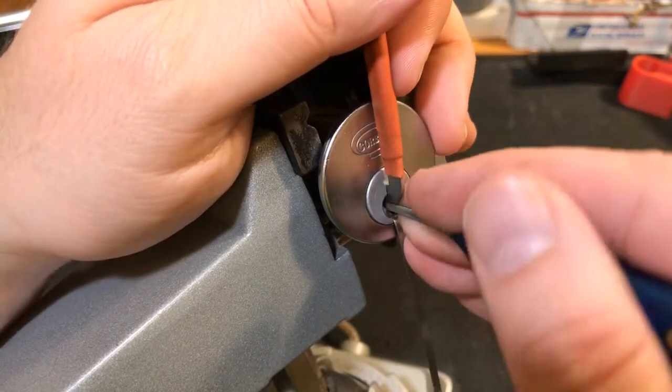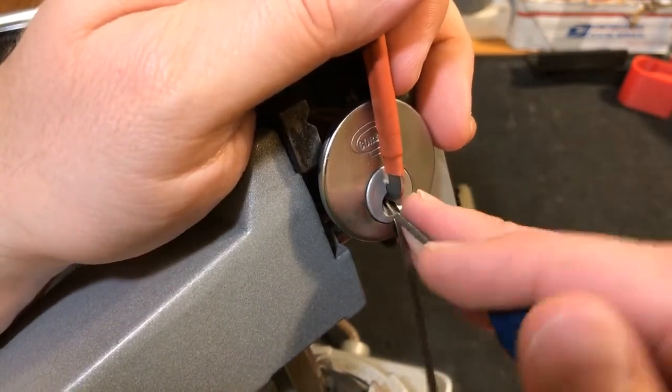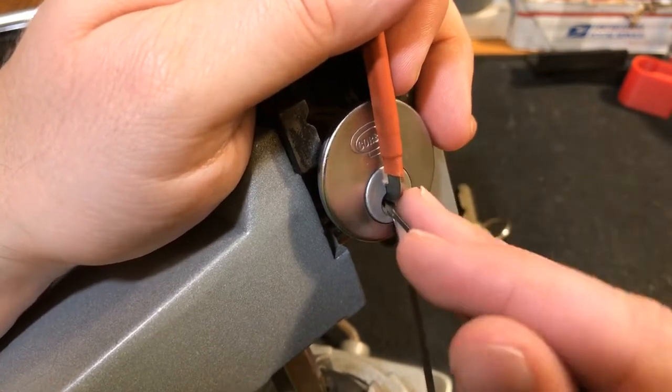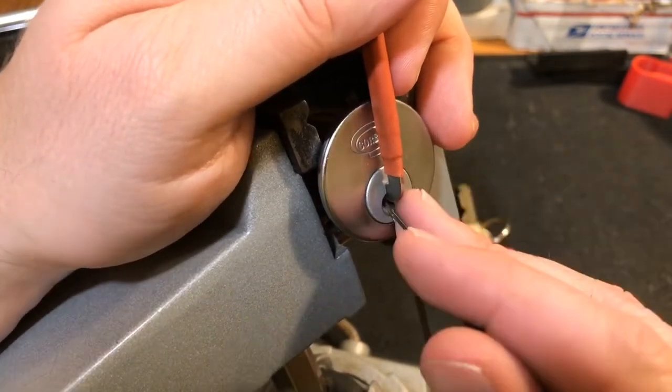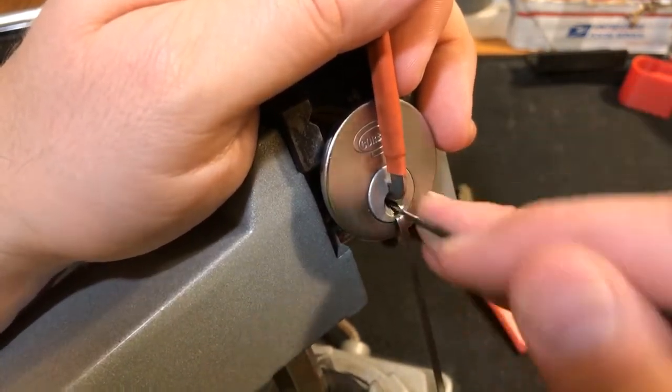Well, you know, I don't carry a .40 caliber, but that would sort of defeat the point of non-destructive entry. Although I've felt that way before.